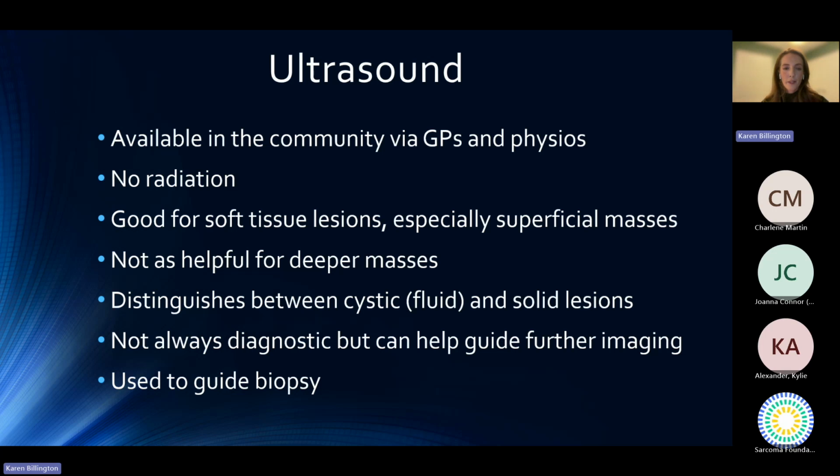So for example, if we see something in the outpatient ultrasound list and it's a palpable lump and we image it and it looks really cystic, no concerning features, we can write back to the GP, we're happy, it's a cyst, don't worry. If we see something solid, it's got some blood flow to it, it looks a bit irregular, then we know to expedite it. And we will say at the bottom of the report, please consider referral to the sarcoma service. We need a specialist opinion and maybe an MRI. And the other thing that an ultrasound has a really important role in is it's used to guide biopsy.